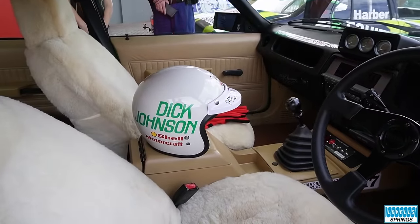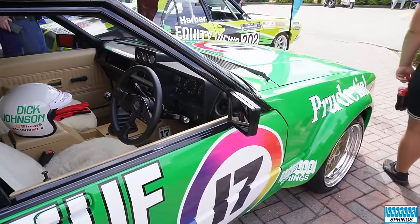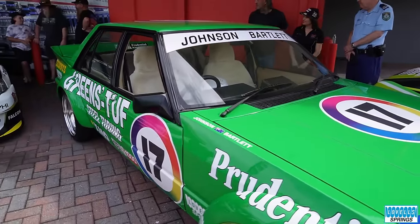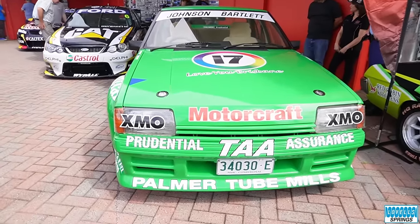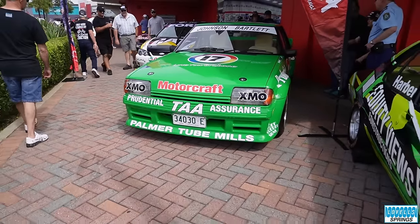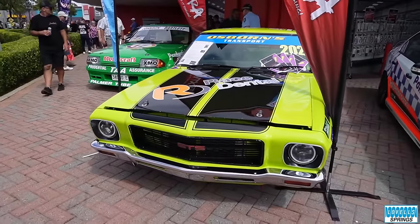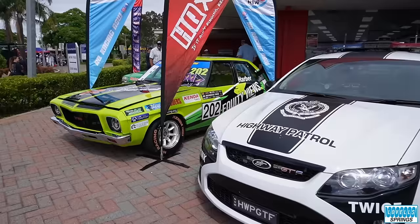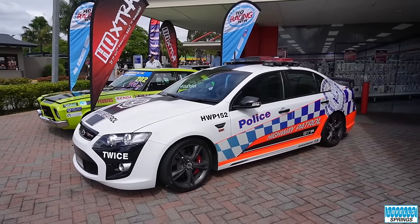supercars. Just a stunning looking car, that. Don't see too many green race cars. And the old HQ race car, I think they could be accused of taking a lot of those four doors off the road. They wrote a few of those off in the day. And a super nice GT police car there on display.